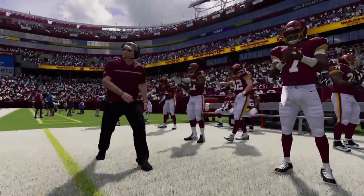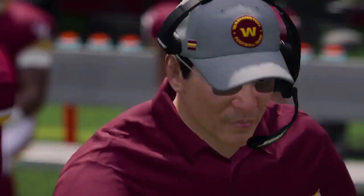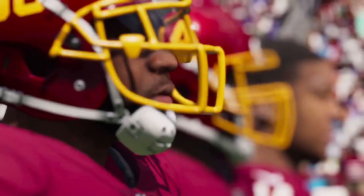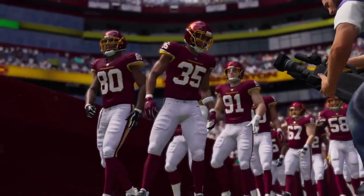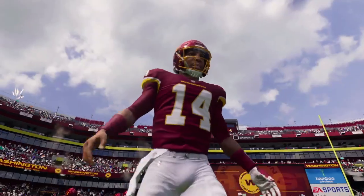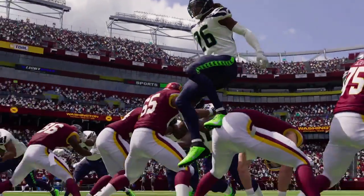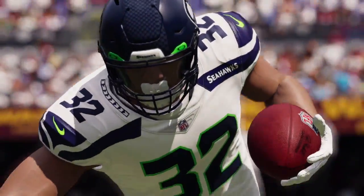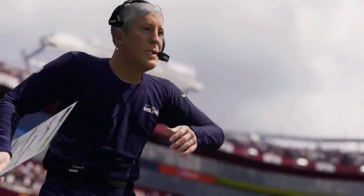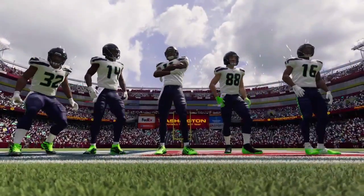Today, from FedEx Field in Landover, Maryland, it's week 15 of the NFL on EA Sports. Jameis Winston and the Washington football team versus Russell Wilson and the Seattle Seahawks.